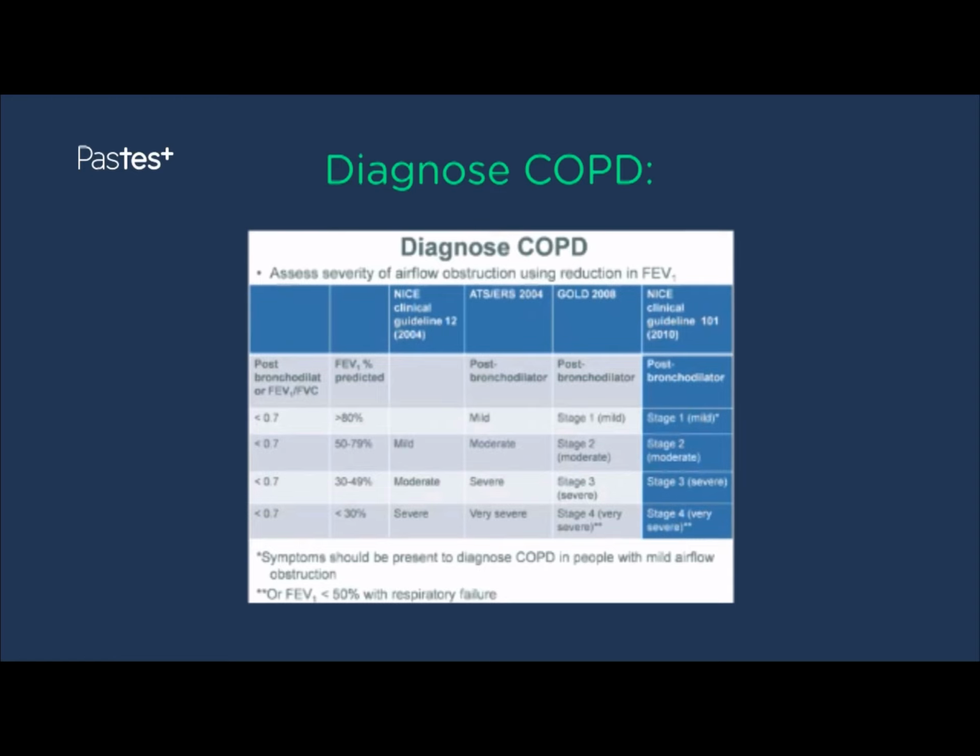If your FEV1 falls between 50 and 79% of the predicted value, then you have moderate COPD. 30 to 49% is severe, and less than 30% is very severe, which is a new category. It's worthwhile bearing in mind that the other change is that the FEV1 is now supposed to be measured after administration of a bronchodilator. There's one caveat to this though. Some patients who don't have an FEV1 less than 30%, but whose FEV1 is anything less than 50%, would still be classified as very severe if they were to have respiratory failure.